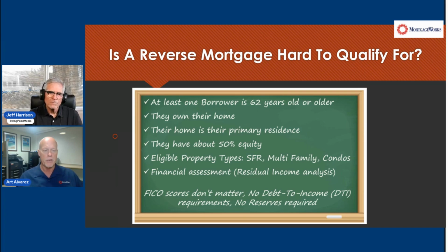Properties can be single family residence, single family detached. That can include what we call a PUD, planned unit development, in a gated community. It can be 2 to 4 unit properties if you're living in one of the units. Again, you have to live in one of the units, and condos. And by the way, we can also arrange one of these on a manufactured home if it's fixed to the land.